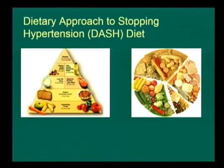She said, what is the number one, most reliable and effective way to lower blood pressure? They're thinking, is it the drug I use? And this is what she said. Diet. Clinical trials have shown that a diet called the DASH diet, or the Dietary Approach to Stopping Hypertension diet, has been shown to be effective in lowering blood pressure.